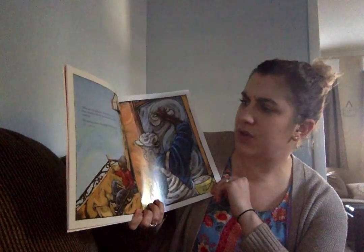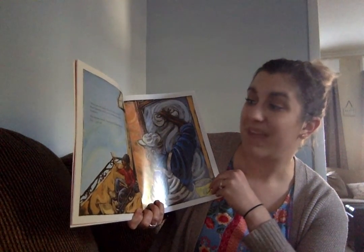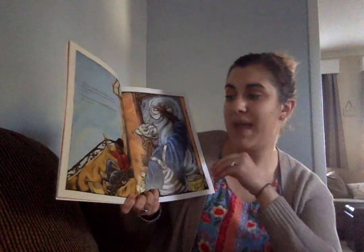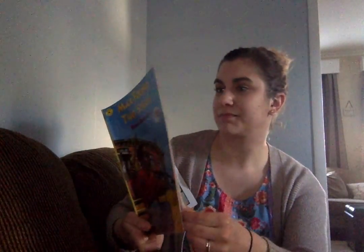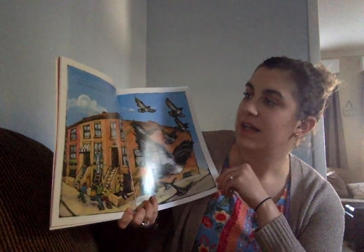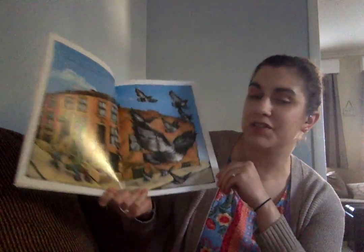"What are you going to do with those sticks?" Max's grandpa asked as he washed the front windows. Not saying a word, Max tapped on his thighs. Pat, pat, pat. Putter, putter, pat, tap. His rhythm imitated the sound of the pigeons, startled into flight.